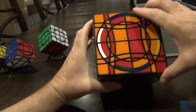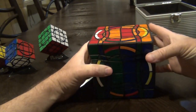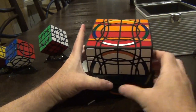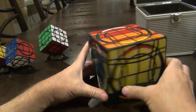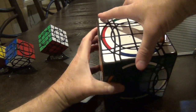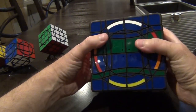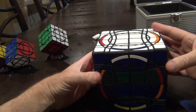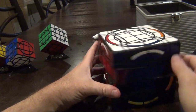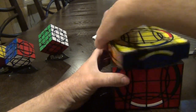Now we'll just watch what happens with these circles here with each turn. So this is just the outer here. We've got the middle circle and the inner circle. And turn, turn. And finally here, double turn here. Double turn here. There isn't even any alignment issues. Double turn here. And finally here and here.